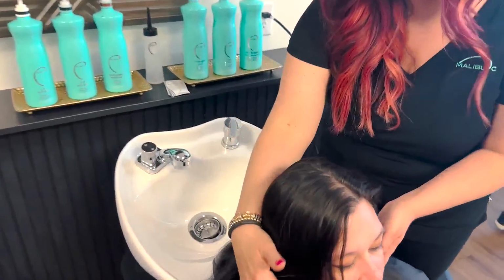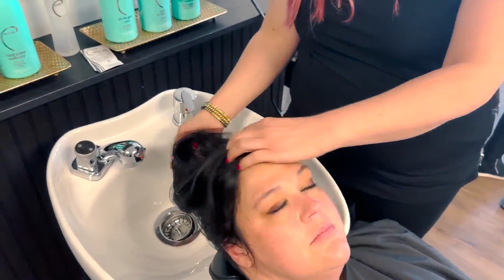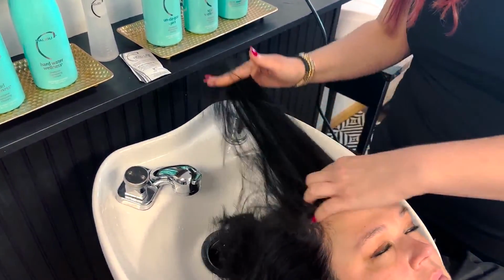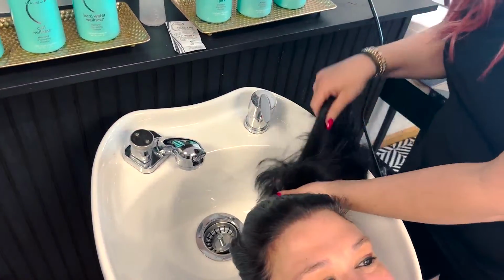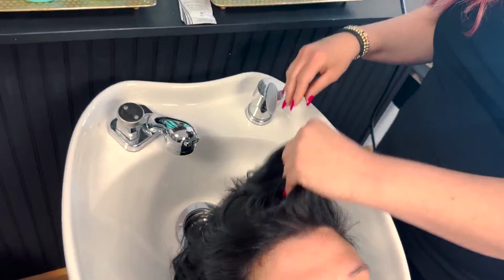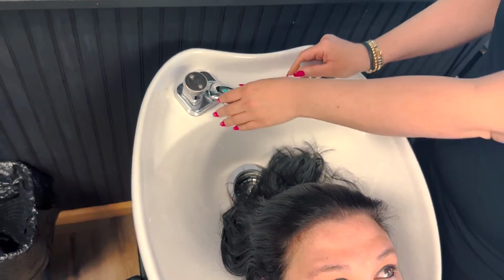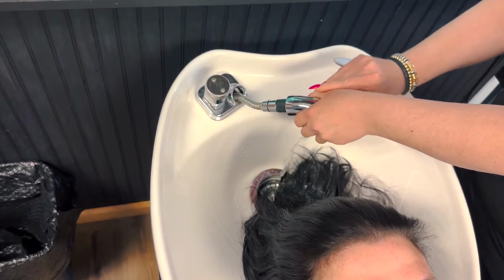So first and foremost, we've already scoped. We determined where we want to go with the service. So now we're going to actually perform it. So Missy, do you want to kind of give some insight onto how we're doing this? Absolutely. So when we're looking at the tools that we're using, tools don't necessarily just mean your flat irons, your blow dryers, your heat source. Your tools are products that actually work in services that make you revenue.